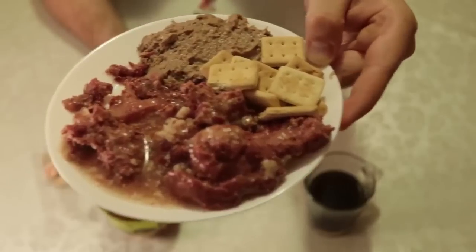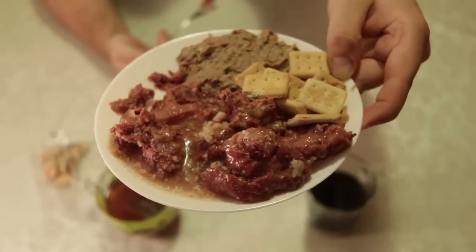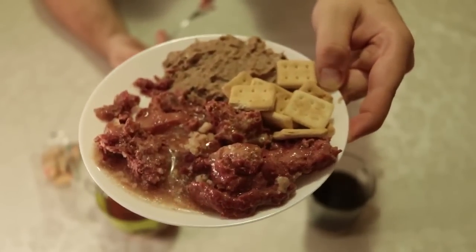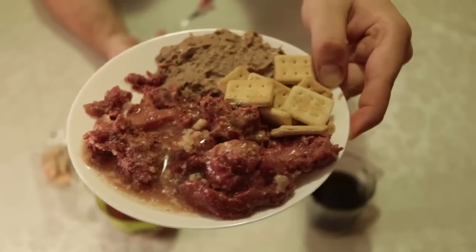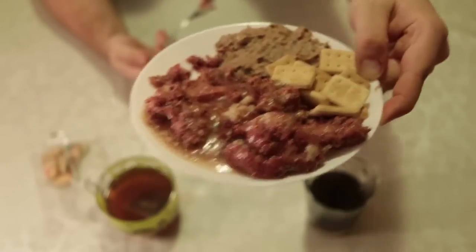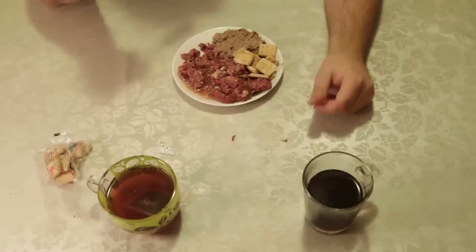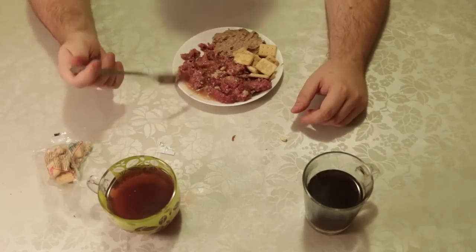Preparation. But you see the consistency, you see the color, it's reddish, it's really red. You see the contents, it seems like pure meat, it doesn't seem like anything was smuggled in. And now we will try it. It tastes okay. It's nothing special. It's okay.